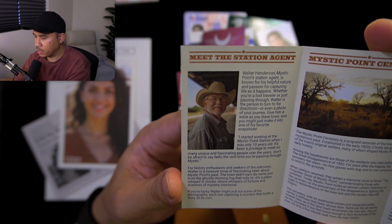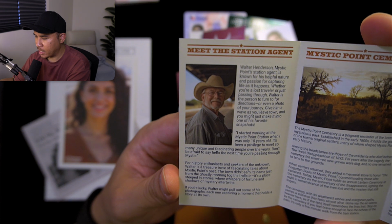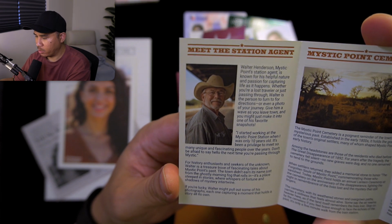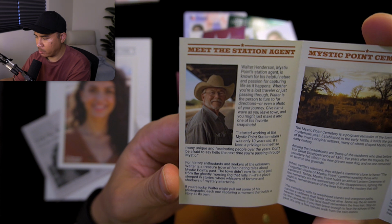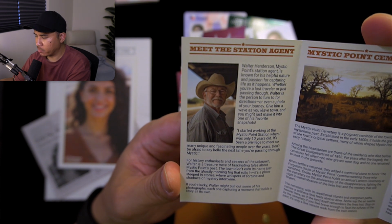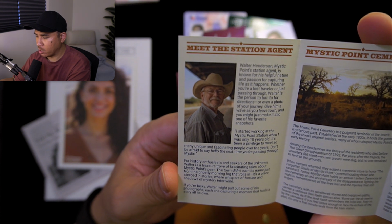For history enthusiasts and seekers of the unknown, Walter is a treasure trove of fascinating tales about Mystic Point's past. The town didn't earn its name just from the ghostly morning fog that rolls in. It's a place steeped in stories, where whispers of fortune and shadows of mystery intertwine. If you're lucky, Walter might put out some of his photographs, each one capturing a moment that holds a story all its own.